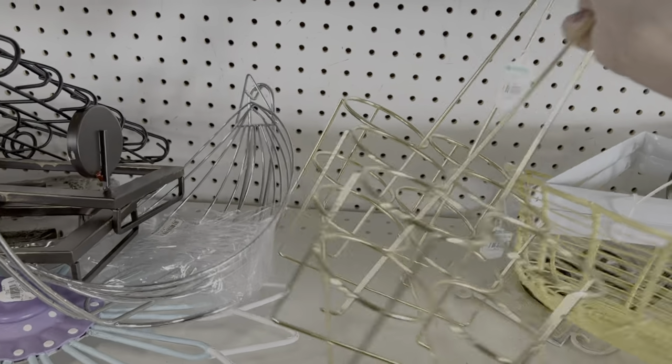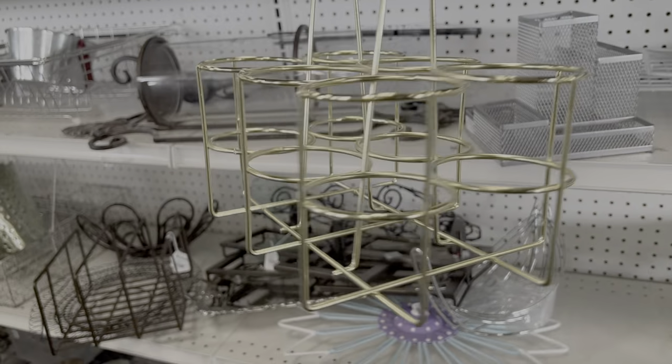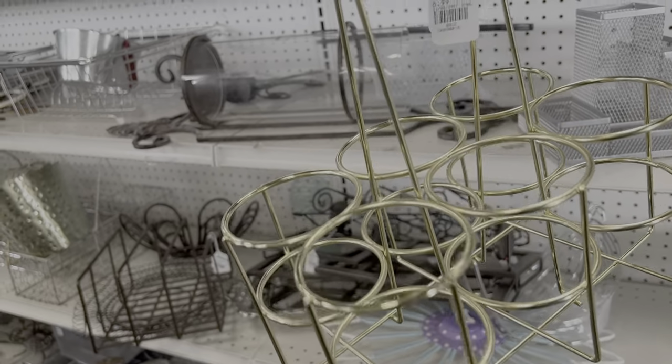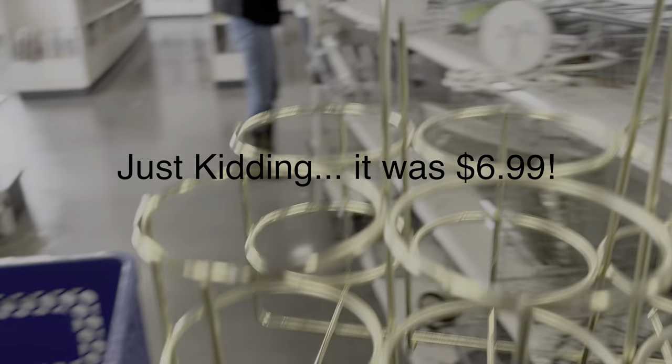Whenever I have my cups displayed out on my open shelving, I always put them in a brass caddy, partly because it's a guarantee that my cats aren't gonna knock the cups over. This one's only $5.99, and I think this might work with some cups that I got last summer, so we're gonna grab this.